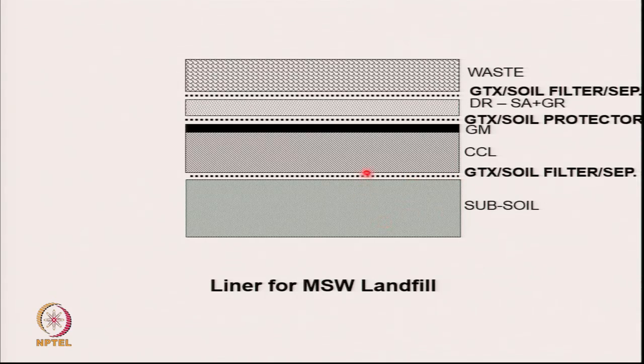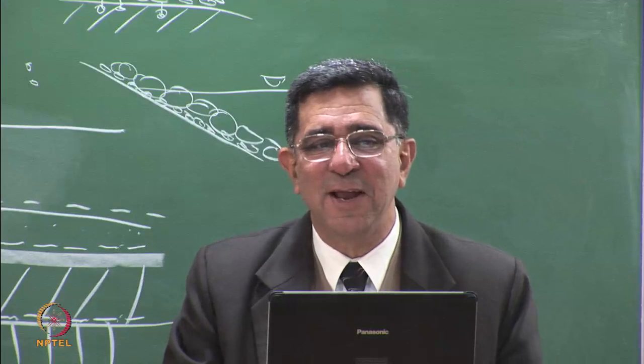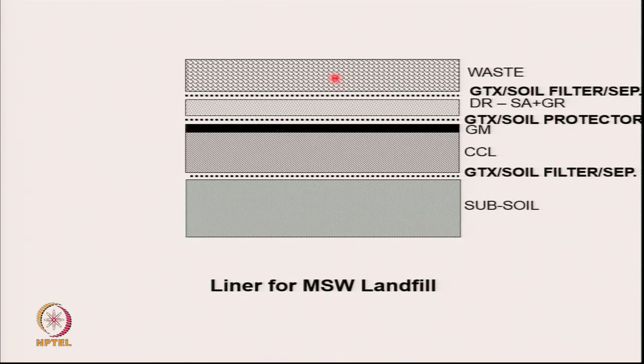So, 1, 2, 3, 4, 5, 6 components of a liner system for a municipal solid waste. Single liner. If you have a double composite liner, many more. This is the natural soil which exists. This is the waste we are going to put. 1, 2, 3, 4, 5, 6. Is that right?